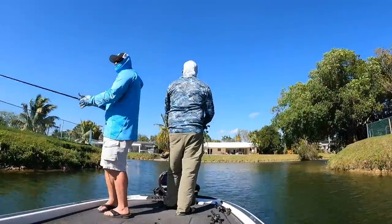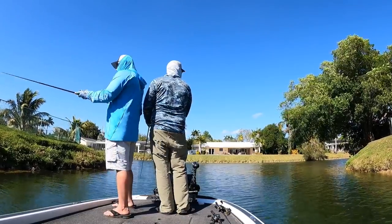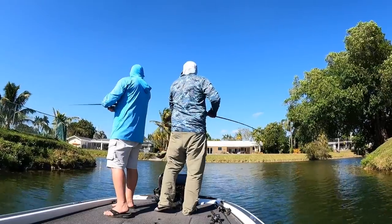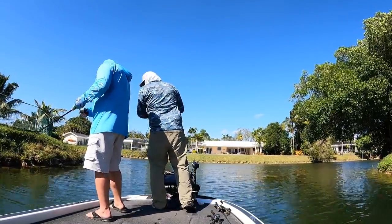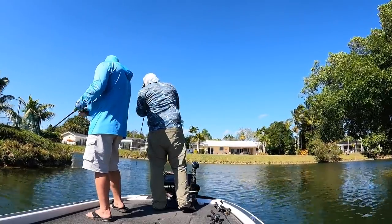But Matt hooks up to a really nice peacock here and just owns him. It's like a 4 to 5 pounder. Definitely the fish we're after.